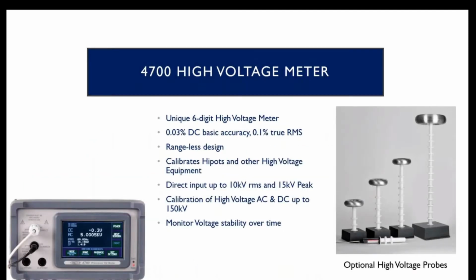So we'll start off with the 4700 high voltage meter. If you look at the display in the lower left there, one thing you'll see is it's a dual meter. It's displaying both DC and AC simultaneously. And notice it is also a frequency meter, and it's measuring the peak to peak voltage and the crest factor. Now, if you don't know what crest factor is, it's the ratio between the peak voltage and the RMS voltage.